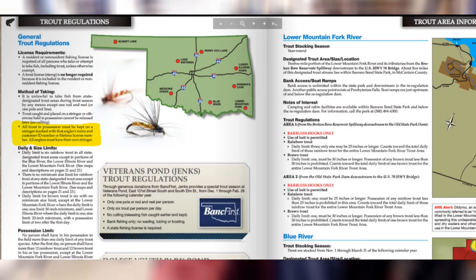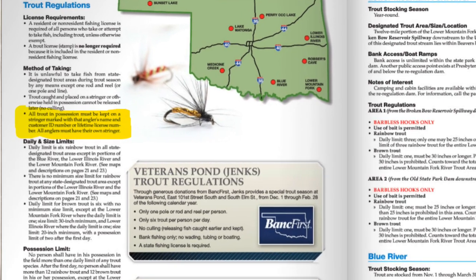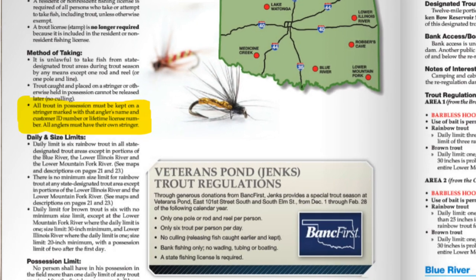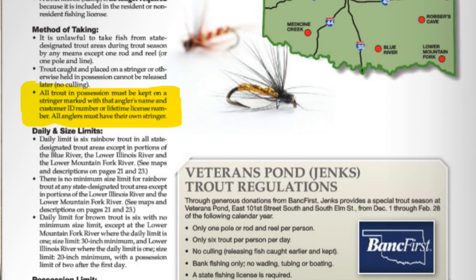Additionally, you definitely have to have a stringer if you're going to keep what you want. Make sure you have that tag, so you're going to have your name on it, and then your customer number or fishing license number on the tag itself, and you can't share that stringer, so be aware. You catch your limit, put it on the same stringer that you're using, and don't share it with another, because I believe I heard from some others that is typically the number one ticket that is cited for folks that are fishing up in Oklahoma, as they're sharing a stringer specifically for those trout.